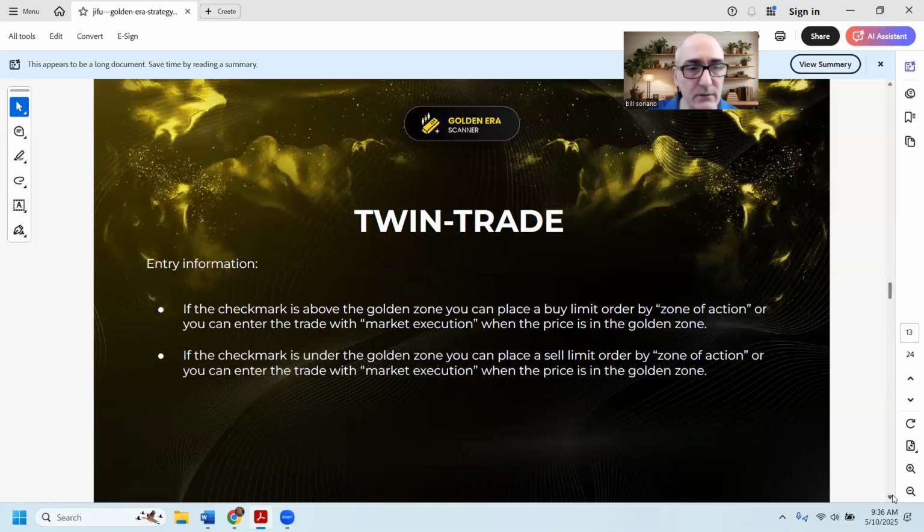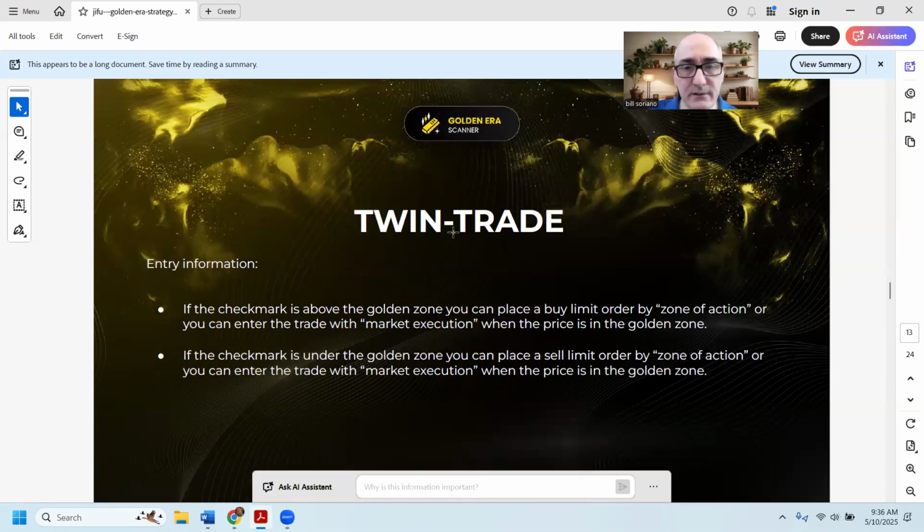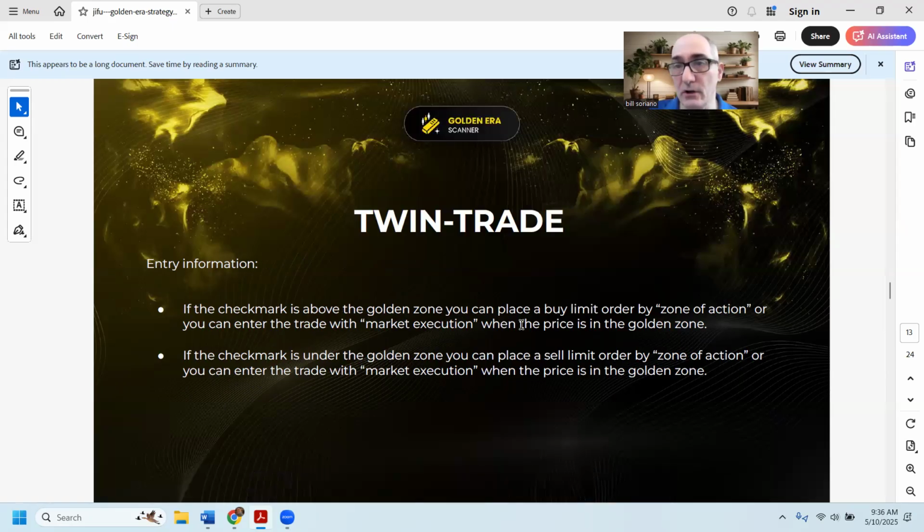Okay. Now, like he says here, if the check mark is above the golden zone, meaning it's going to be a buy, you can set a buy limit order at that golden zone of action, or you can just wait for price to enter that zone if you're watching your chart and do a market execution, right? And of course, if the check mark is under the golden zone, it's a sell. So you can put a sell limit order by that zone, or you can wait for price to move into the zone and manually market execute the trade.